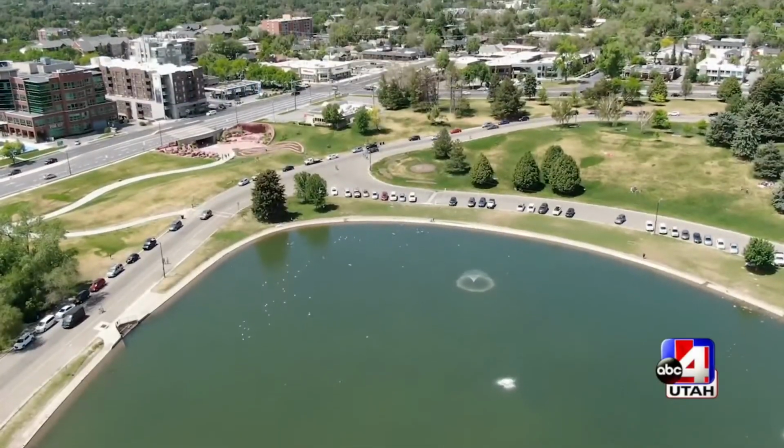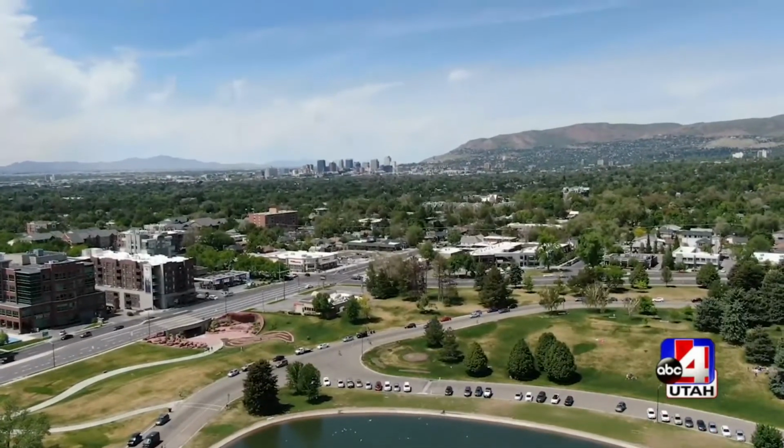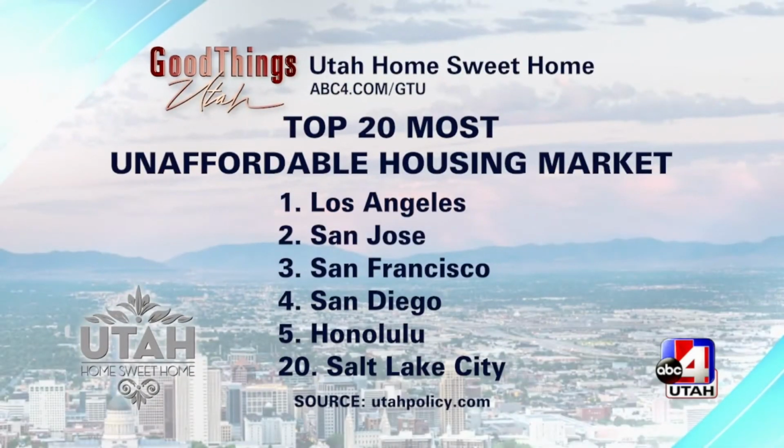Yes. Now, have we always been this affordable here, or have we kind of gone all over the place on that list? Yeah, great question. So ironically, also in 2019, according to UtahPolicy.com, Salt Lake City hit the most unaffordable housing markets in the nation at number 20. So we're in last place. So the bad news is we're on this list of unaffordable housing markets in the nation, but the good news is we're number 20. We're in last place. So you can look at that as two different ways.